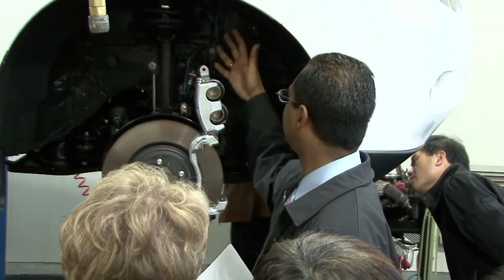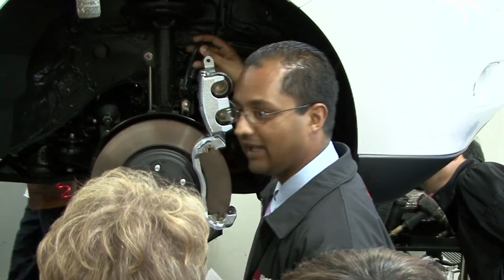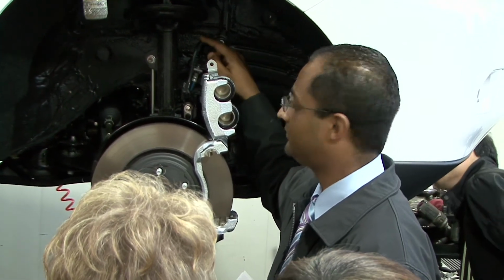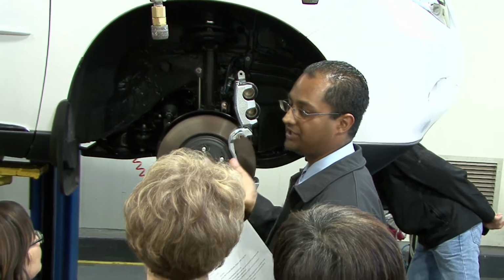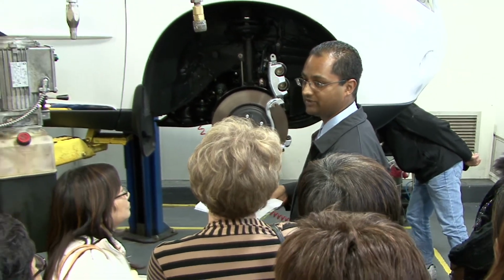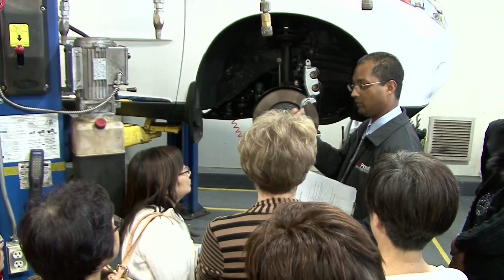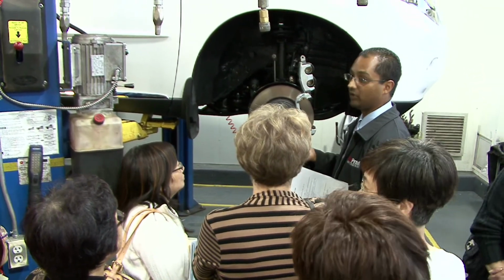And when you're coming in here, getting a bit closer, these are the brake lines that feed the brake fluid into the caliper. So brake fluid in all cars is usually changed every 32,000 kilometers. The reason being, the fluid is hygroscopic. It will pick up moisture and reduce the boiling point.